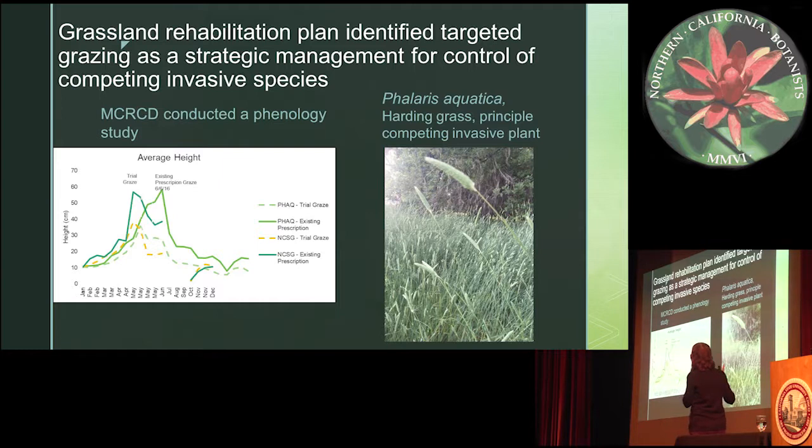Now, managing North Coast semaphore grass and grasslands is an entirely different matter. And our biggest obstacle is harding grass, Phalaris aquatica, which tends to make a monoculture and shade out other species. So Mendocino Resource Conservation District, who are the land grazing managers at this point, and that we work with closely, conducted a phenology study to understand the life cycles of both these plants, and using that, they're developing a strategic targeted grazing plan so that cattle will come in and graze the harding grass while it's still palatable and not disturb the maturation of North Coast semaphore grass.